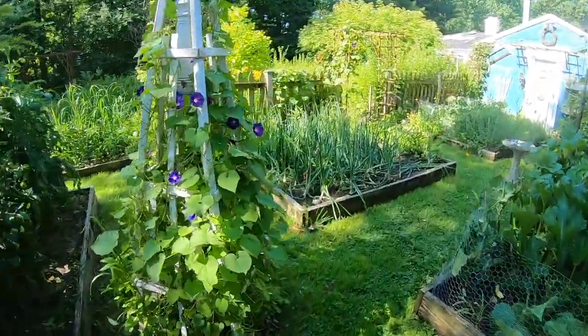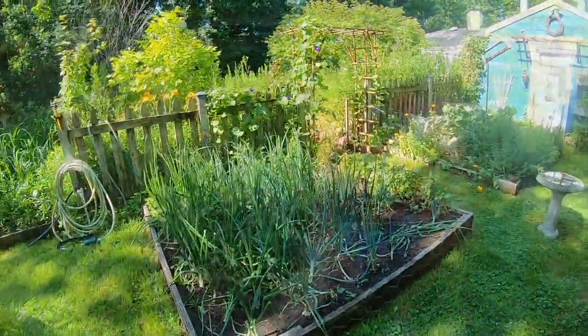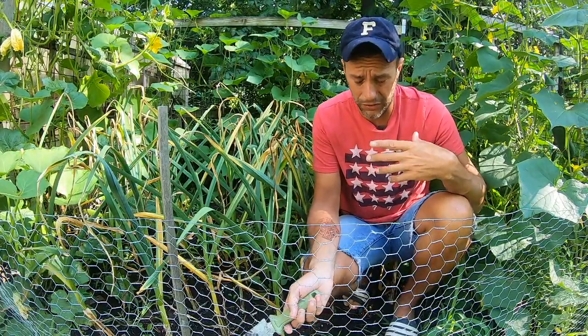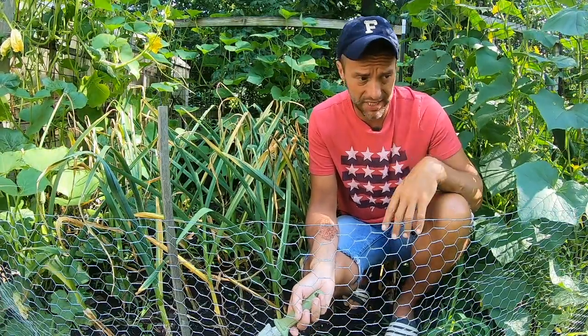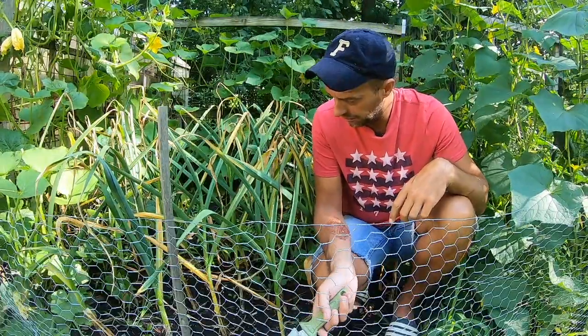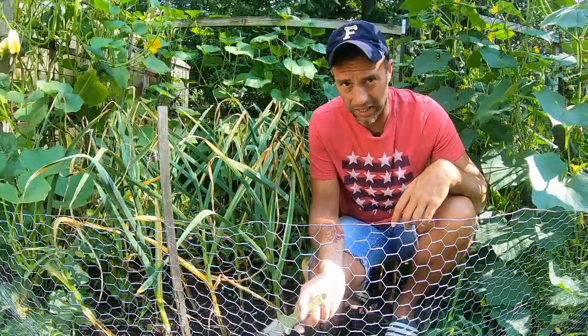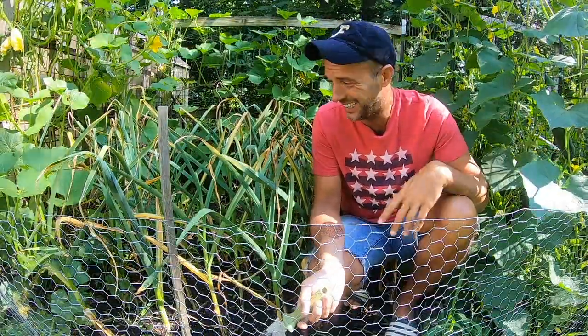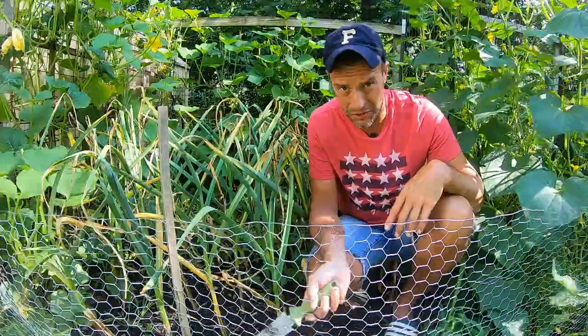All right, let's harvest some of this garlic now. It's a bit of a tight squeeze in here. I did put my microphone on though, so hopefully you can understand what I'm saying. The thing about garlic for me is that I have never grown it, so I'm not completely sure what to expect.